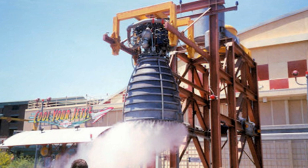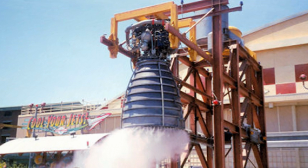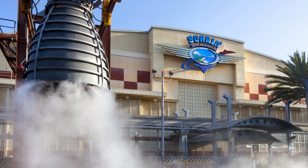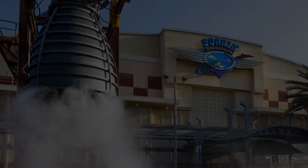Now I miss this because on those hot California days, walking around the park started to get exhausting, especially as a kid, and every time you pulled into Condor Flats to ride Soarin', this huge engine would start spewing out mist, just wanting to be run through.